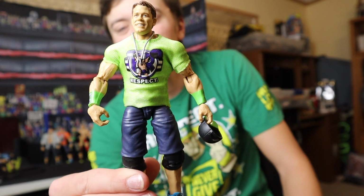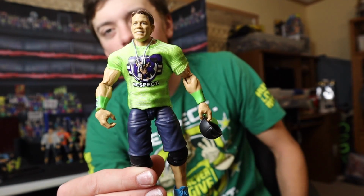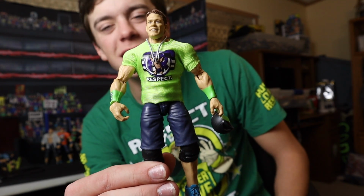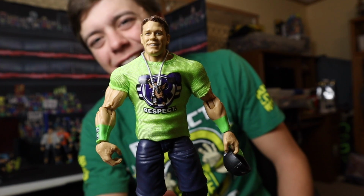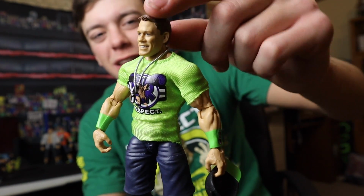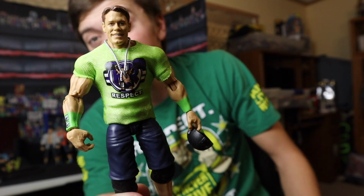Coming in at number 17, we have the Elite 71 John Cena. This is another light green attire, but this time coming with the shirt, and look at how fantastic it looks. Literally, that light green on a Cena figure is so awesome. This one is definitely getting placed lower, only because of the head scan. It's cool. Of course, this is when they were making the new Cena Elite with the updated hair, because they grew out his hair a little bit. But yeah, it's a great head scan.